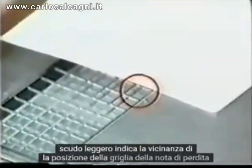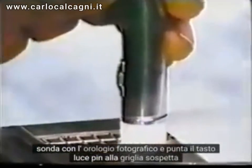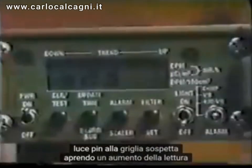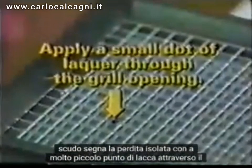Note grill opening location. Caution: to avoid damage, always perform the following procedures in a darkened area or beneath the photo cloth light shield. To verify the location, cover the probe with the photo cloth and point the pen light at the suspected grill opening. An increase in the reading indicates the location of the leak. Remove both access cover and light shield.